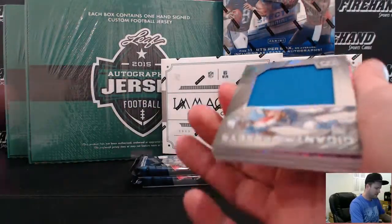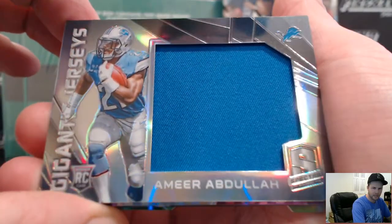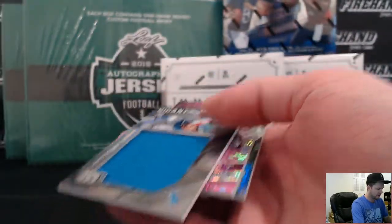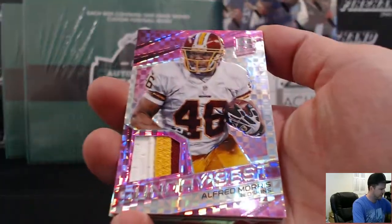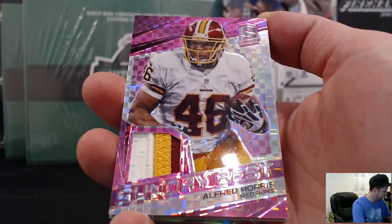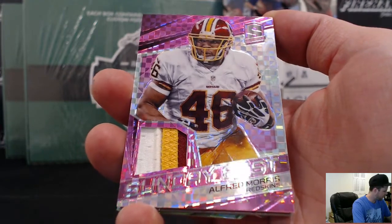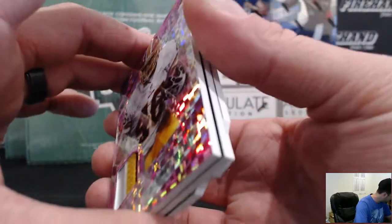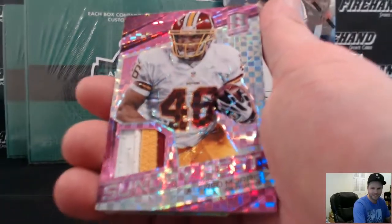Oh, here we go. Amir Abdullah for the Lions. Big old jersey. Aiden Kai. Gigantic jerseys. We got a pink autograph, I believe. Nope, it's a patch, sorry. Sunday's Best, Alfred Morris, three colors for the Redskins. Catillophila 5, sorry, I'm not pronouncing that properly, I'm sure. 2 out of 10 for the Skins.